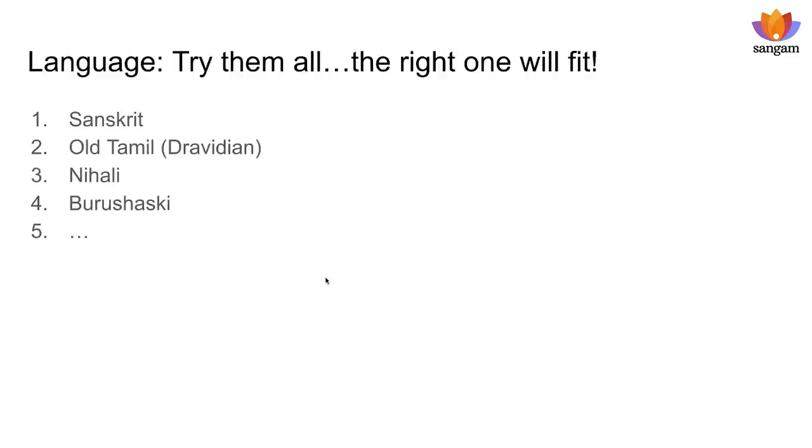Now, what language to try? What language could it be? You have to guess the language. So all of this works if you know what the language is. So the right thing to do is try all languages and whatever is right, it'll fit.